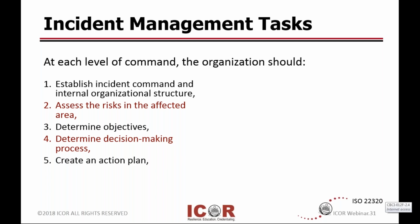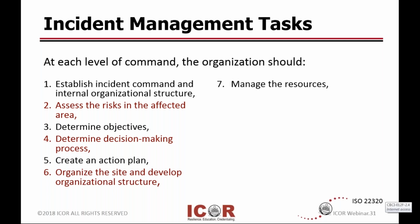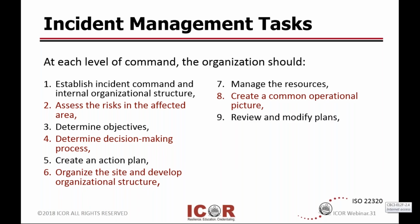And using your objectives, create an action plan, and then organize a site and develop, what's our organizational structure going to be for managing this incident? How are we going to manage our resources? What's our operational picture here? What are we trying to accomplish? And then take a look at the plans that you have and say, we've got things in place for this, but we're going to have to ad lib because we didn't plan for this particular thing to happen.